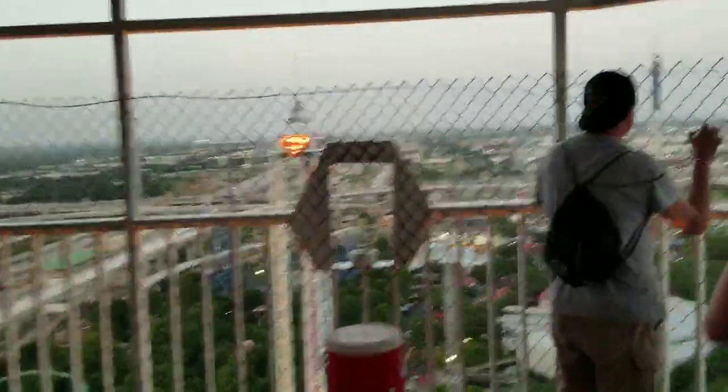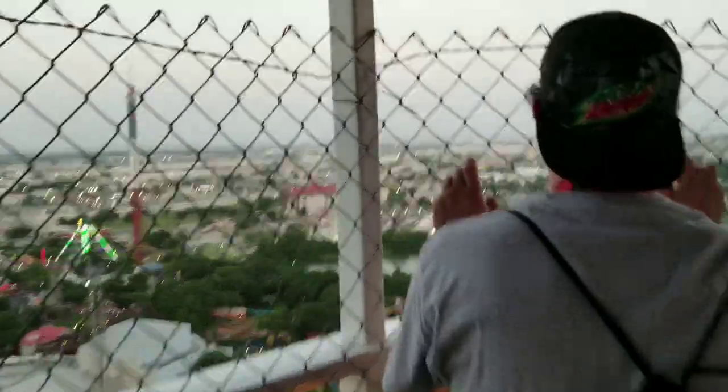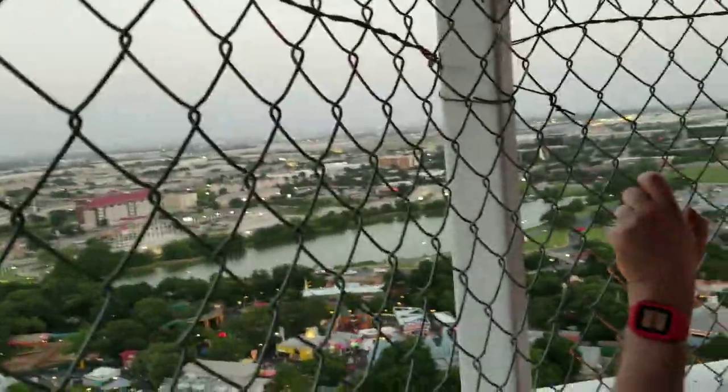But we're going to be up here for a while getting ready to watch fireworks, and we can actually watch them not only here at Six Flags, but we can watch fireworks all over the Dallas-Fort Worth Metroplex because we're up at a high vantage point up here. As you can see.